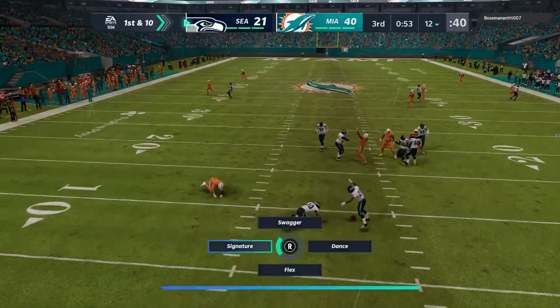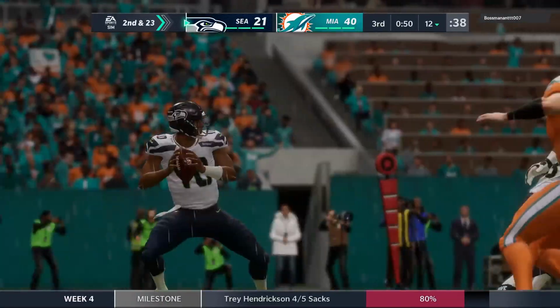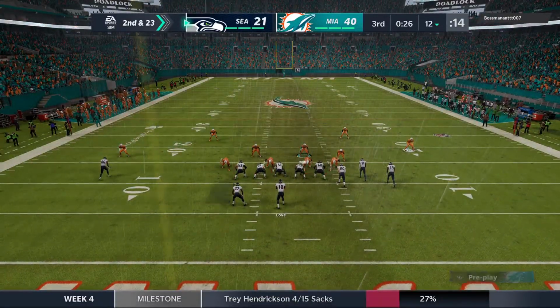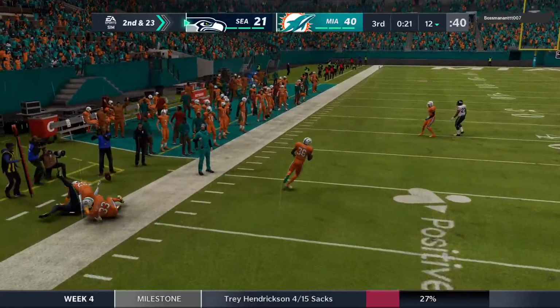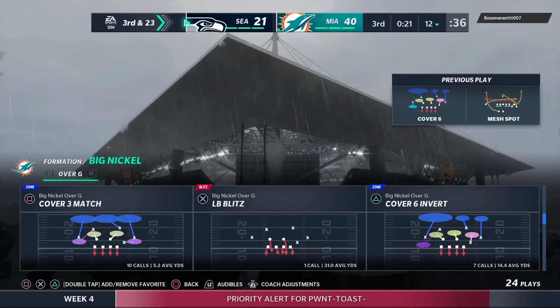Say, all right. And the Dolphins rush gets home. Down he goes. Trey Hendrickson. What a play by him. That's going to go as a loss of 13. Second down. Now a second down throw for Love here. And that is incomplete. A lot of force bearing down on him there. He could not hang on.